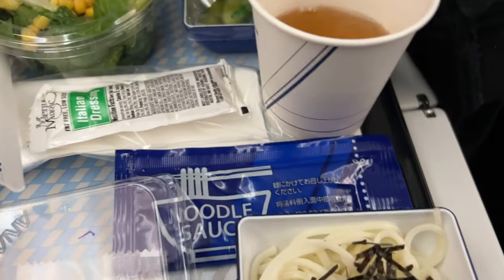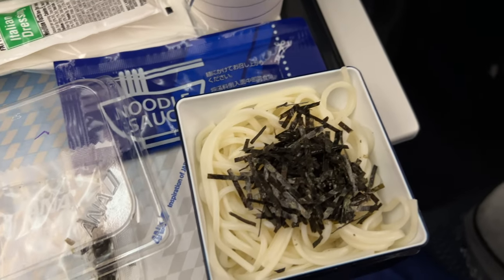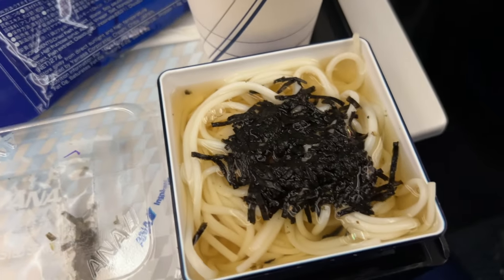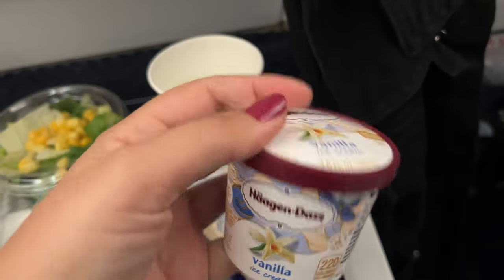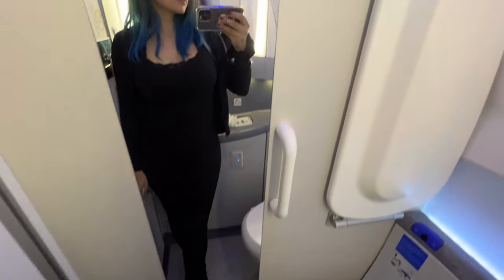They give us a kind of Japanese broth in a cup. So delicious. Again, it was piping hot, so I thought, why not make a soup with it? And I just poured that into my noodles and put the dry seaweed on top. And then they also give us ice cream. When was the last time you got ice cream on an airline? I saved the edamame and the salad for later if I get the munchies.